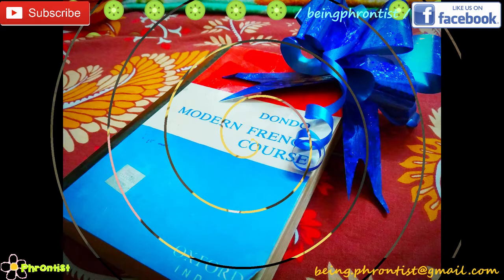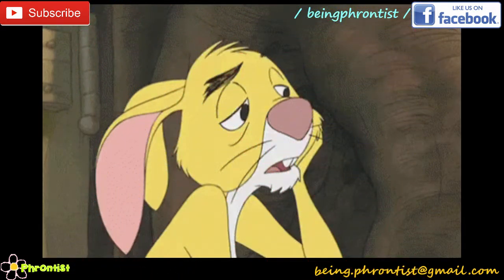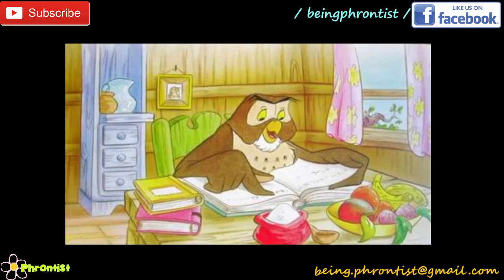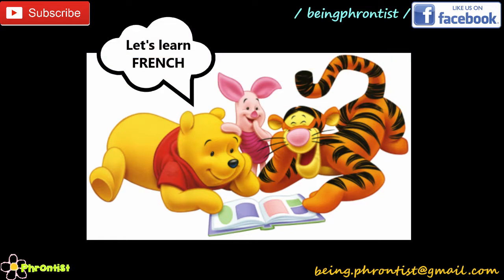This book seems a little bulky, but don't be scared. Initially, even I got worried looking at the number of pages I would be reading. But trust me guys, once you begin to read it, you will yourself realize how easily it explains, and French is so fun to learn.